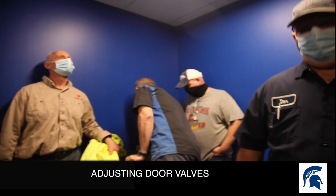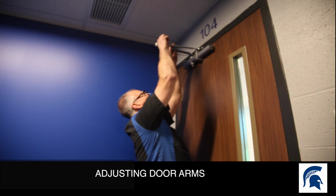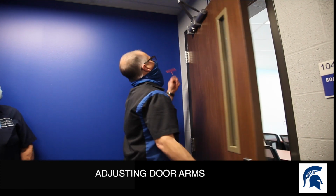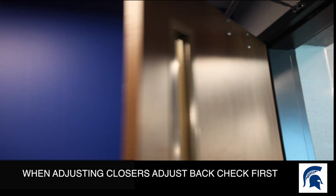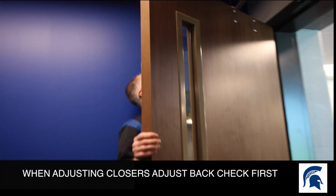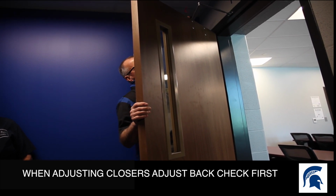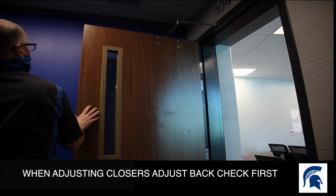So, one of the other things I see here is the arm. Okay, so the arm's installed wrong. All right, so you'll see kind of distinctly, let me adjust this a little bit so we see it. See if there's any back check. So whenever you're adjusting a closer, always adjust back check first, because it will change your other adjustments. Is that back check? I'm going to crank it down some. There's latching. Nope, no back check yet.